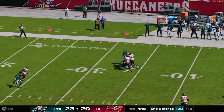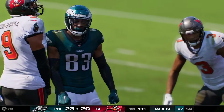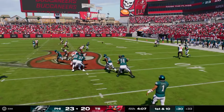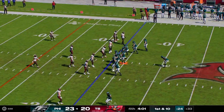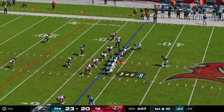Looking for Dotson, and he's got him. And this is going to lead to another first down as the tackle's made at the Bucs 33. A really nice gain of 25 yards. And these guys certainly are not hiding what their intention is. They're absolutely showing it. They're definitely not going to sit on this lead here in the fourth quarter. So from Buccaneer territory now, it's 1st and 10, down at the 33.